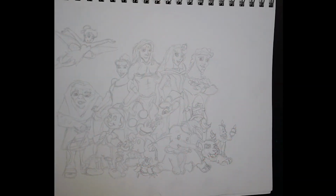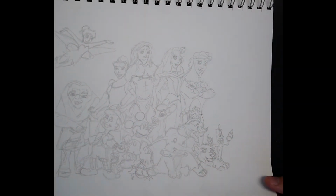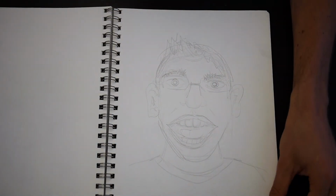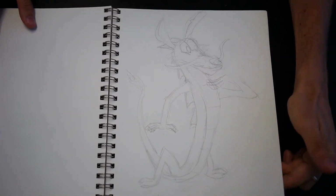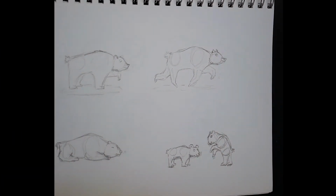But it was fun to draw a bunch of the old Disney characters. I really loved doing that. Another attempt at doing a caricature. It's terrible. Embarrassing. Moving along. Mushu. Okay, cool. Sketches. Some bears.